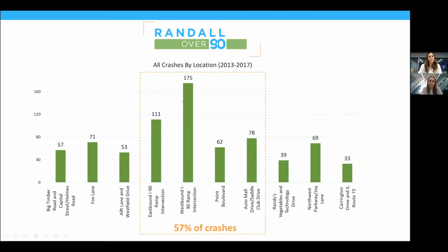So the way that we use this information when we developed our concepts was any alternative that would address this area and safety concerns in that area would receive a higher score, because again, we want to make sure we're getting the most benefit from our concepts. And so when we identify the areas that are experiencing the most crashes and we address those issues, that should see the most safety benefit.